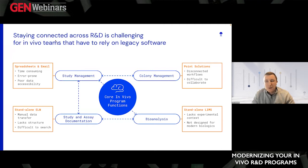And many of our customers were typically using things like spreadsheets and email for this study management, which required a lot of manual data entry and made it difficult to access data across the team. Some were even using point solutions for things like colony management, but this too created a major silo and required a lot of manual data transfer. Other informatics tools such as ELN or LIMS can also play a role here, but also have limitations when used as isolated point applications, especially in a world of modern drug development, where these tools are often not ready to handle therapies or samples that require experimental, scientific, and/or sequence context.